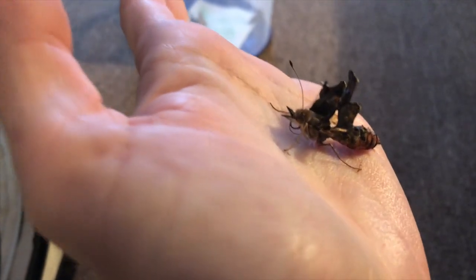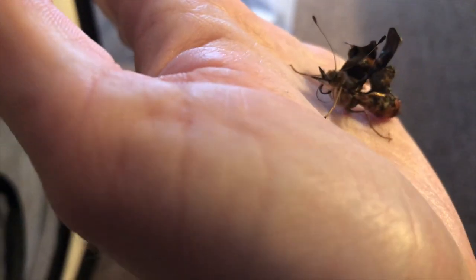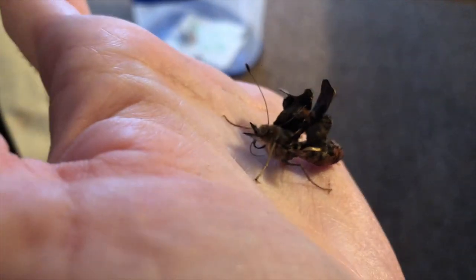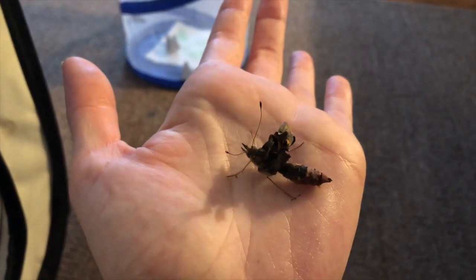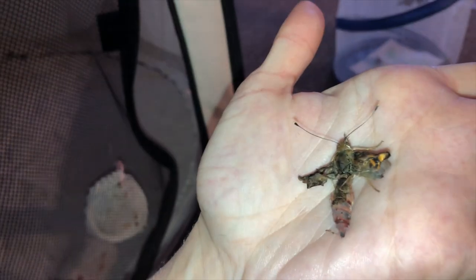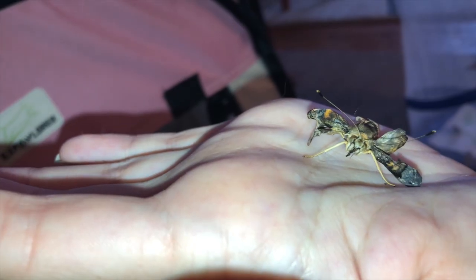You can see his little tongue there, his little proboscis. I'm gonna have to check, but it doesn't look like he's fused his little tongue there, meaning he won't be able to eat. And if he's not able to eat, he's just going to die. So, oh, see some of the chrysalis on his wings and on his booty. And he's trying.